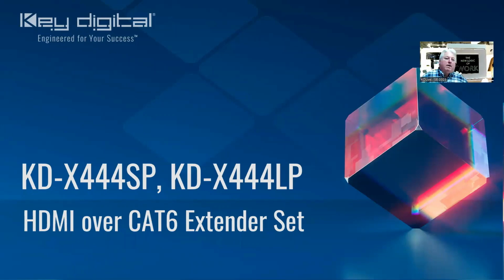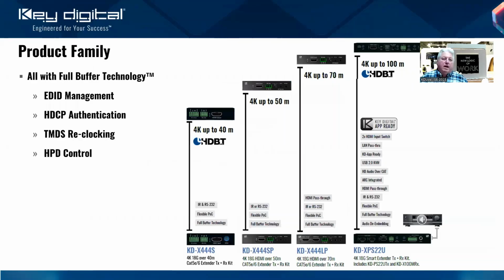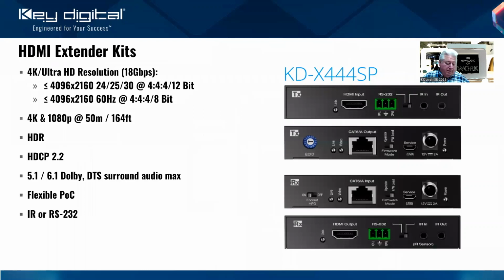Next up, our product is our KD-X444SP and LP, standard range and long range. This is our HDMI over CAT extender that will go in the standard range up to 50 meters and in the long range up to 70 meters. And Jonathan, kick it away on the features.